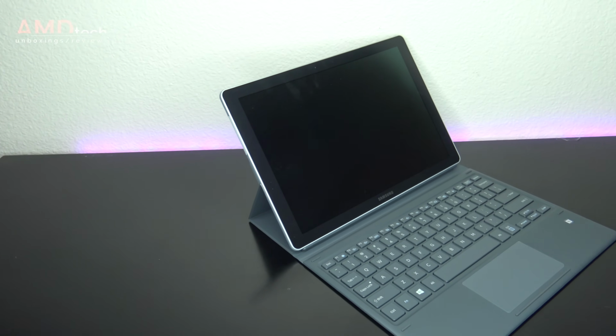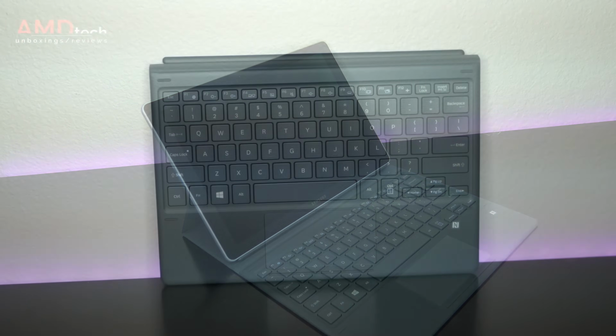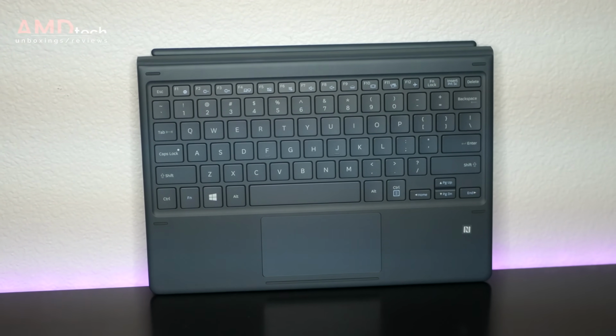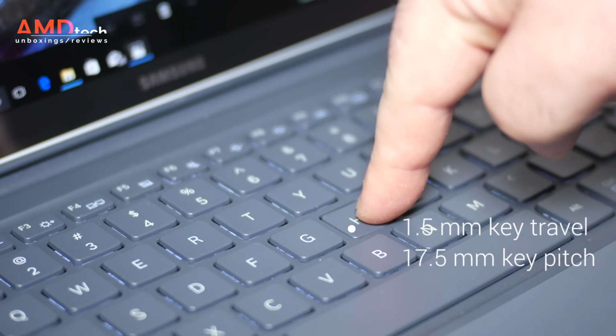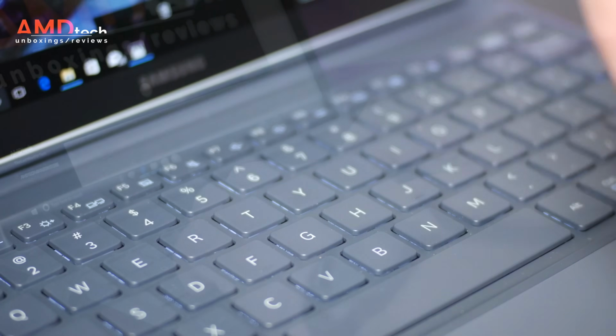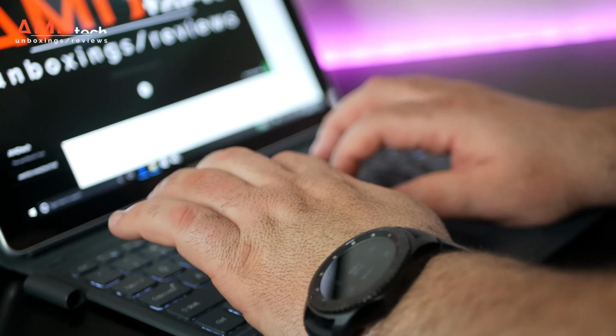But one thing it will do is take up more space than, say, you'd get with the type cover with the Surface Pro 4. So if you do a lot of traveling on airplanes, that's something to keep in mind. Now, the keyboard has about 1.5 millimeters of key travel. It's island style, chiclet style keys, and they're comfortable to type on for extended periods of time.